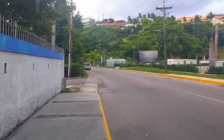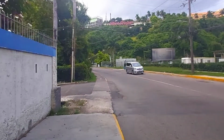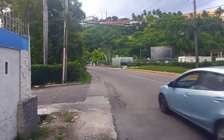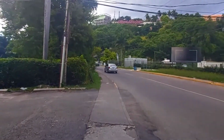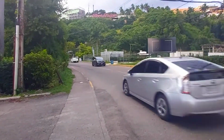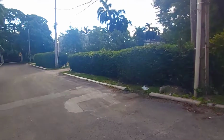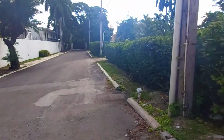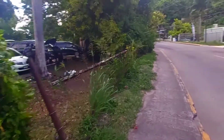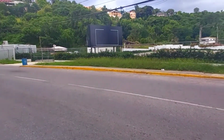I'm trying to remember, was this Sunset Boulevard before and they changed it to Godfrey Dyer? They keep changing up the names of the streets in Montego Bay. I can't even keep track. It's a nice little entranceway. I love seeing the palm trees and the coconut trees, you see?